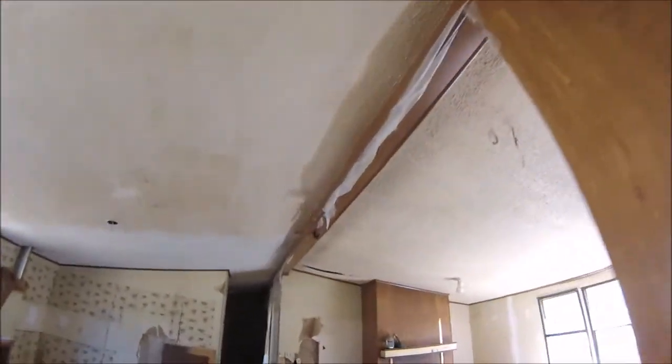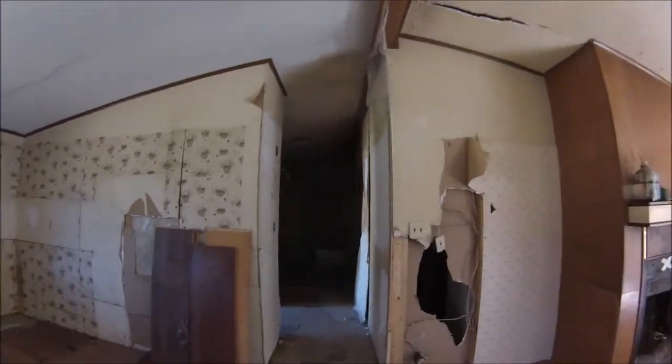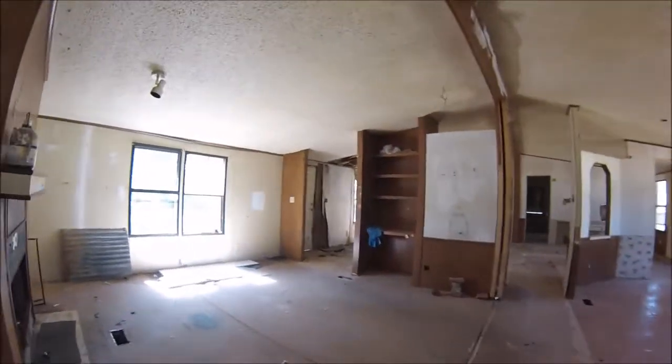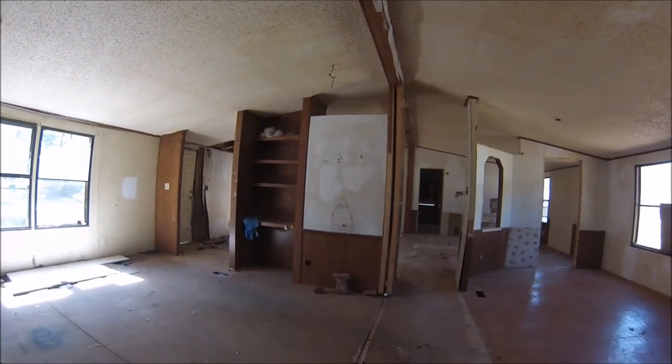So what I'm gonna do next is start at the top and work down. We're gonna start tomorrow working on the roof. Try to get us a good rain tight roof. And then we'll move to working on the interior. So, all right, so that's the end of day two, working on the mobile home.